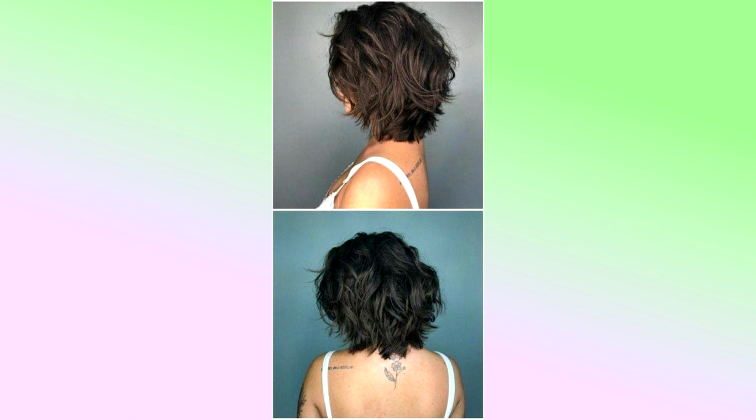If your hair is wavy or curly, the layers in the Shaggy Bob can help define your curls and reduce bulk, making your hair easier to manage while still looking stylish. This versatility makes the Shaggy Bob an excellent choice for anyone looking to embrace their natural hair texture while still keeping their look fresh and modern.